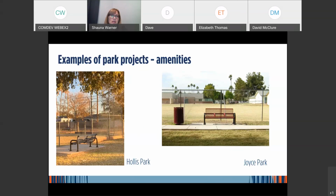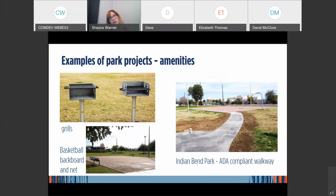The bench is sitting on a concrete pad. They have an accessible path to them and then a spot next to them there. But in this case, for example, at Joyce Park, in addition to the little pad for the bench, they also did the trash can next to it. At another park, Indian Bend Park, you can see where they just did the compliant walkway to get to their spot. Basketball, if your backboard and net are looking bad, they can do those. Grills or some of the different amenities.